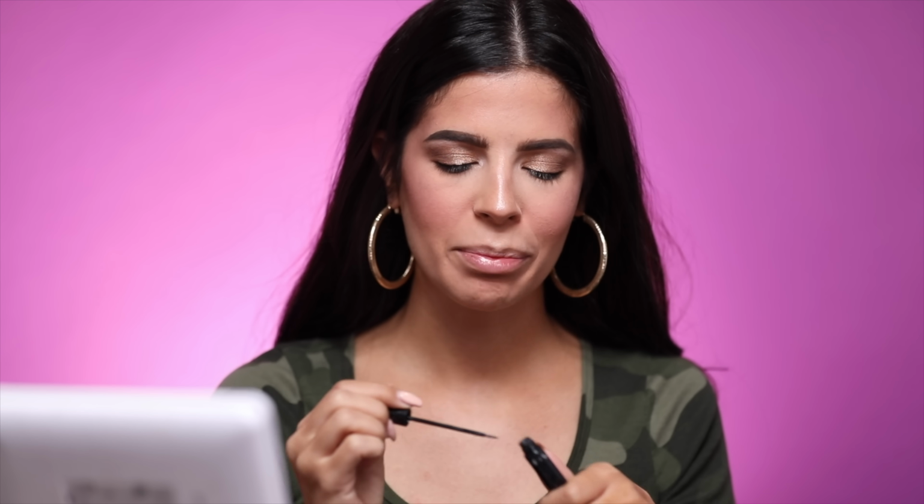NYC liquid liner. Wow, this was the business. I think they might have discontinued this. I don't know. I haven't been shopping for it for a while because I have a couple of them, and I ordered them off Amazon. But I went ahead and lined the waterline and rim of my eye with a CoverGirl liner. I can't remember exactly what retractable liner I used, but I think it was just the CoverGirl one.